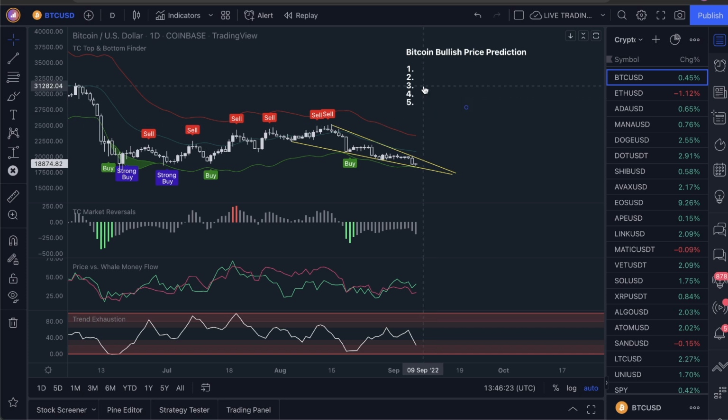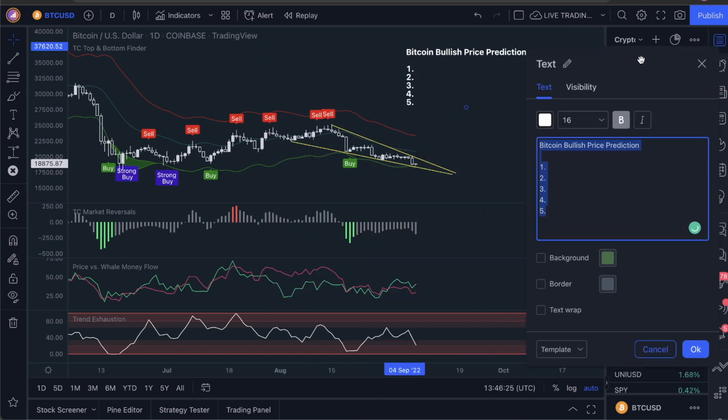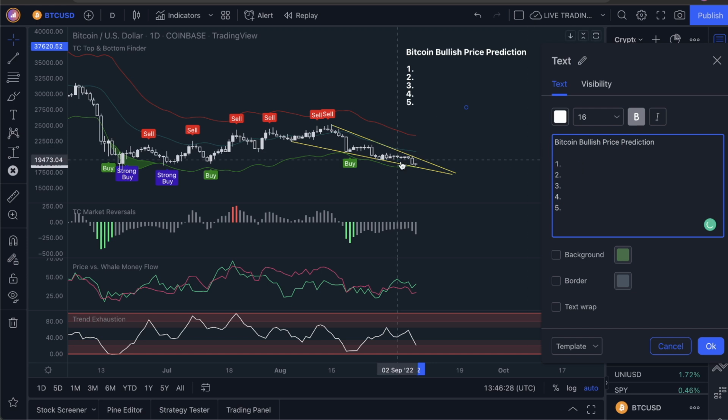Let's dive into just some pure, undeniable bullish signs in the market right now that I do believe could push Bitcoin into somewhat of a relief rally moving into the rest of this week. Number one, let's start here, guys. We have a descending or falling wedge pattern. Let me give you guys some proof of this.